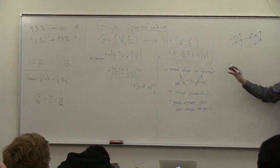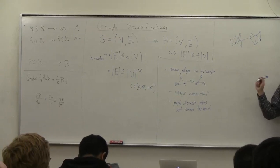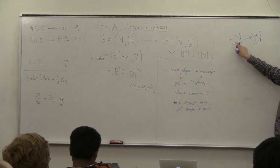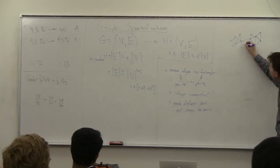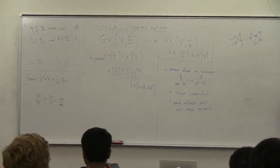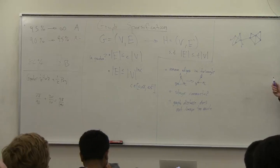So one other trick that we can do, as opposed to just removing edges, is we can change the weight on some of the edges that we do keep. So we can get rid of this edge, but say this one now has a weight of 2 instead. So this will give us some more flexibility in how to understand this. And then it's as if there are two edges between here instead of one.